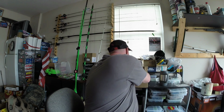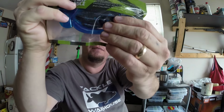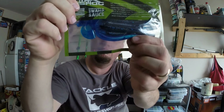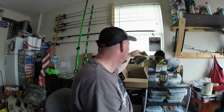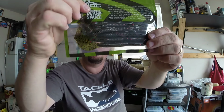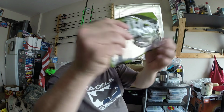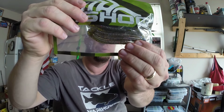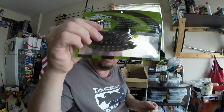And then I got another ribbon tail worm. This is kind of a black and blue color. Pretty slick. And here's another ribbon tail worm, in watermelon red flake. And here, I don't know what you call these little things. They're just a little creature, little worm gimmick, a little split tail. But sometimes you gotta downsize, so that'll work for that.